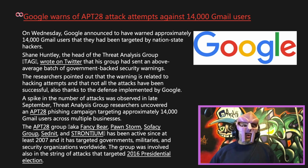26165 of the Russian General Staff Main Intelligence Directorate, or GRU, and the 85th Main Special Service Center, GTsSS. Most of APT28's campaigns leveraged spear phishing and malware-based attacks. The specific campaign accounted for 80% of the batch of warnings that the Google team sent out that month.